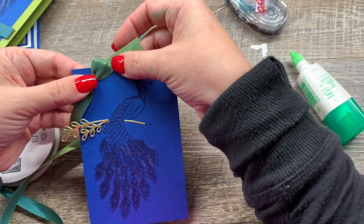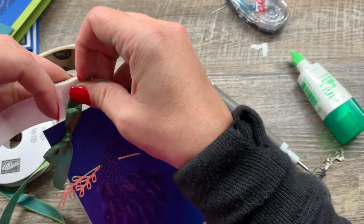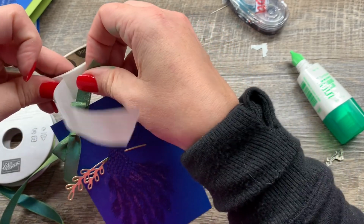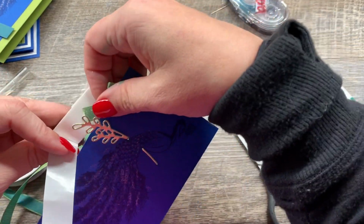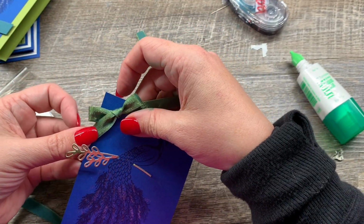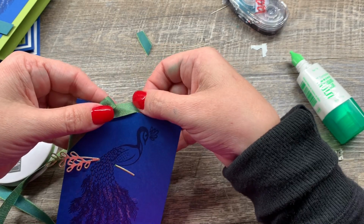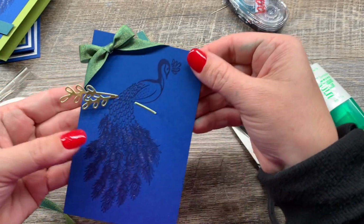And I just think that's a nice look, a little something different. You could just leave the bow as is and put it on your card. That would be fine. We don't judge at the Creativity Cave, so it's all good. All right, so I'm just going to tack that around like so. And there's my little bow.